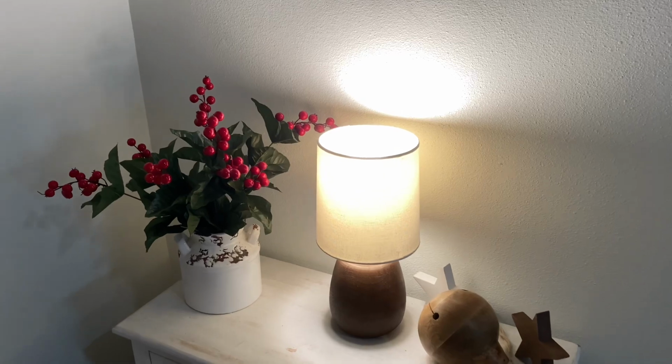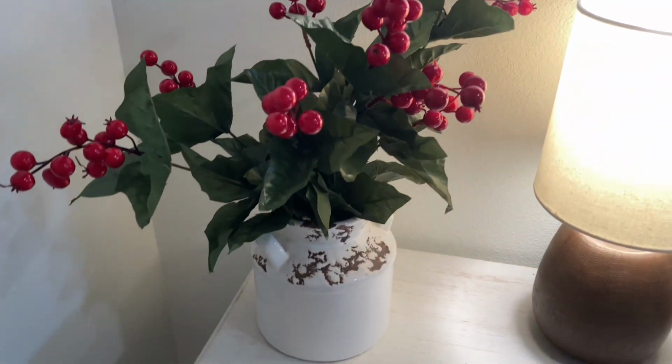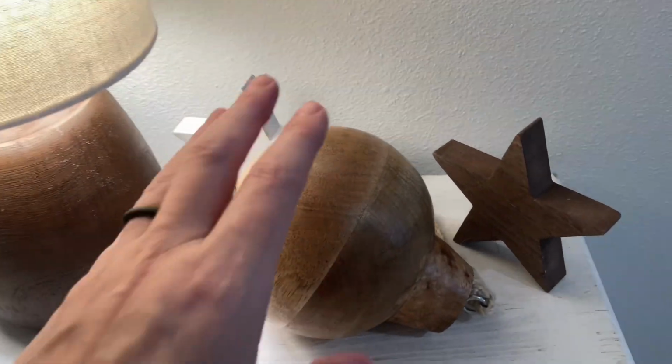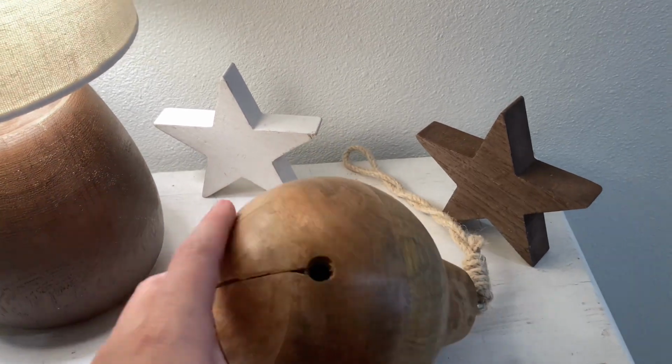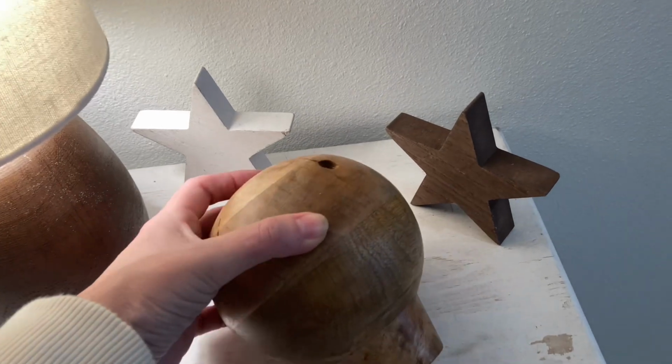On this little table, I didn't do too many things. I just added some pretty holly berries in that vase. I got this bell at Walmart. It is huge and so pretty.